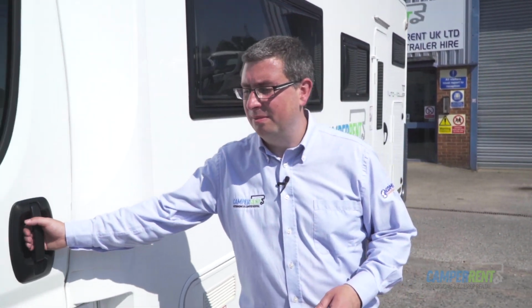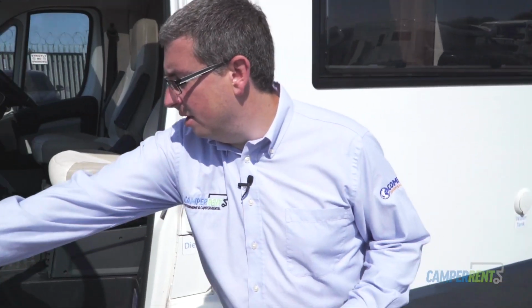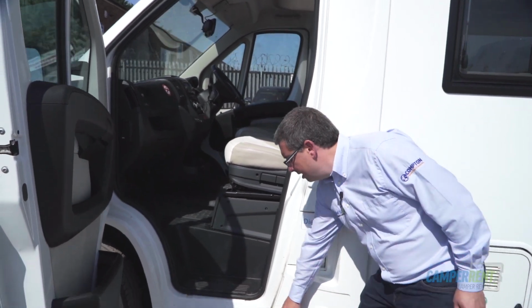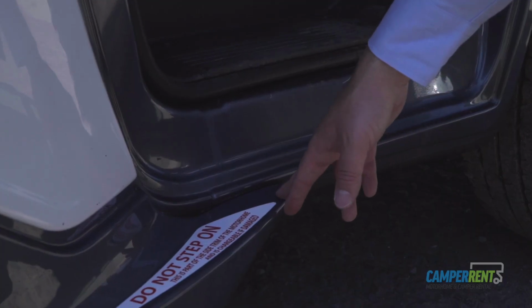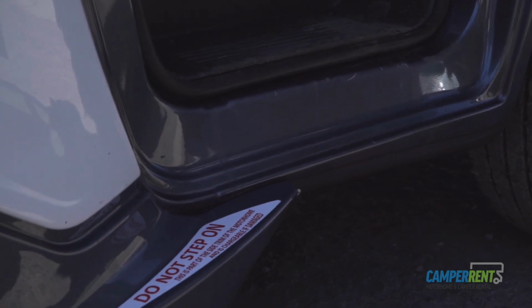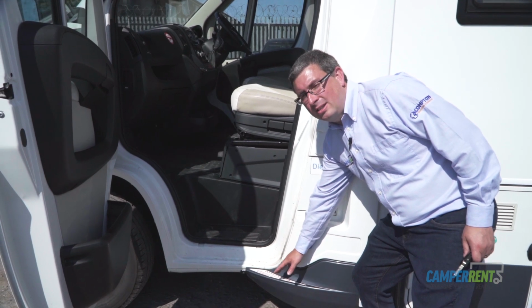Using your central locking, you will see that there is plenty of room to get in and out of the vehicle. This is a bumper. This is not a step, this is part of the bumper of the vehicle. If you are a party with young children on, please make sure they don't stand on this. It does have a tendency to break.